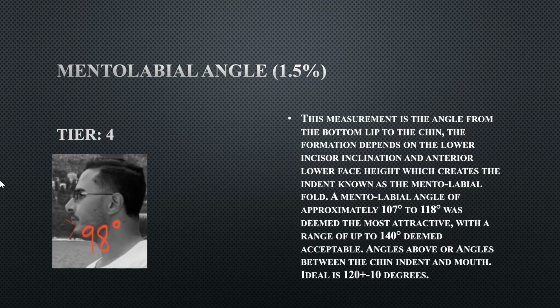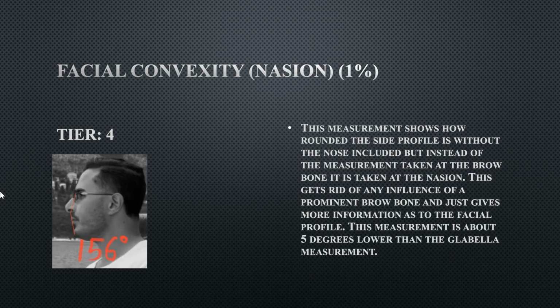I'm gonna just speed through this real quick. His mentolabial angle measures the indent between the chin and the bottom lip, and it hits at 98 degrees. 98 degrees means that his chin is just a little bit too protrusive, so that is a slight flaw, so that's not ideal. His facial convexity from the nasion, another way of measuring facial convexity, is at 156, so that is too rounded, so that's a slight flaw.